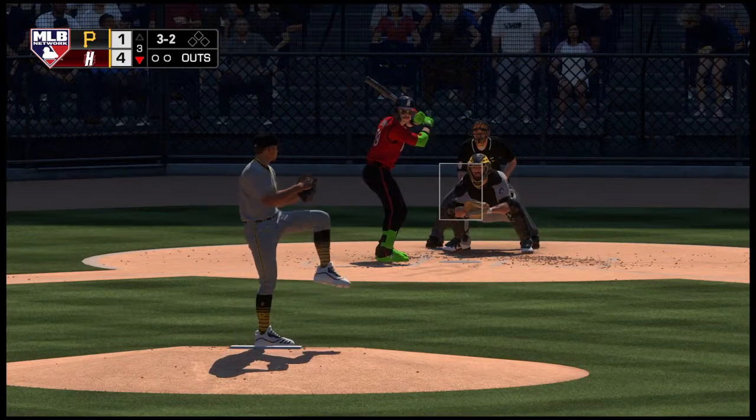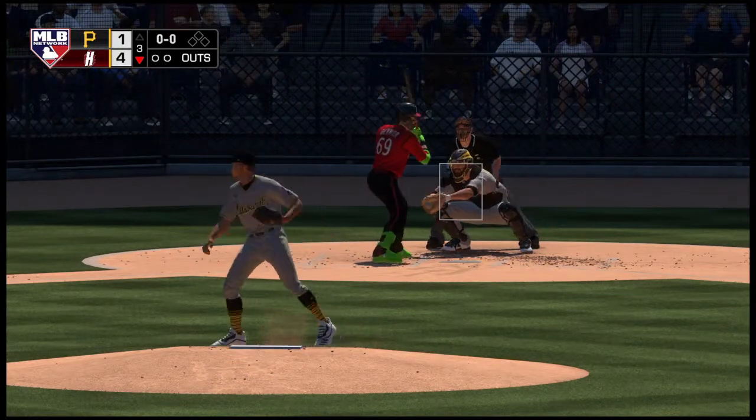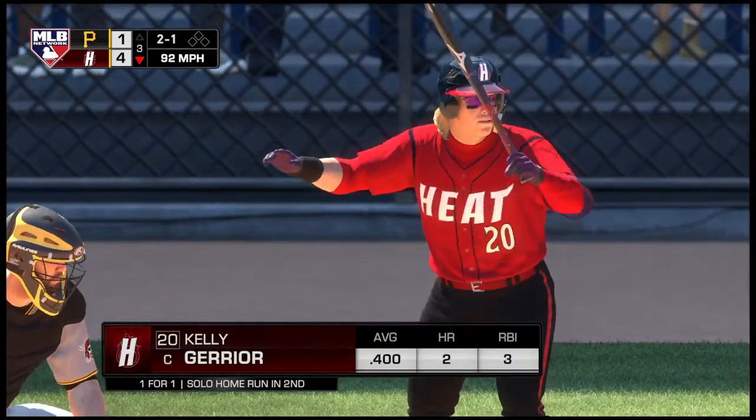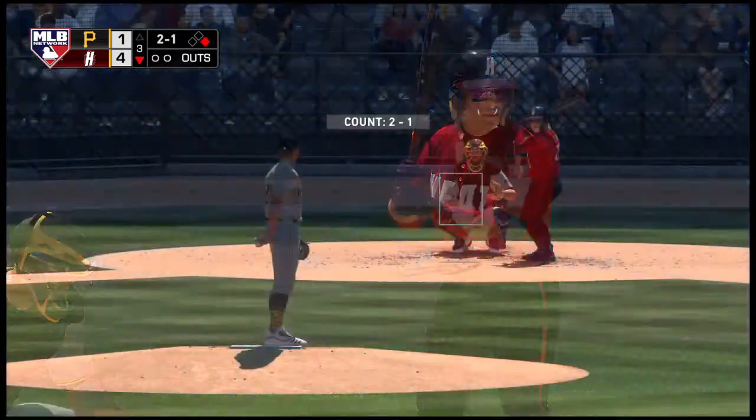For the guy on the mound, this is one of those innings where nothing comes easy. He's thrown a bunch of pitches, and this AB hasn't been any different. Definitely laboring at the moment.